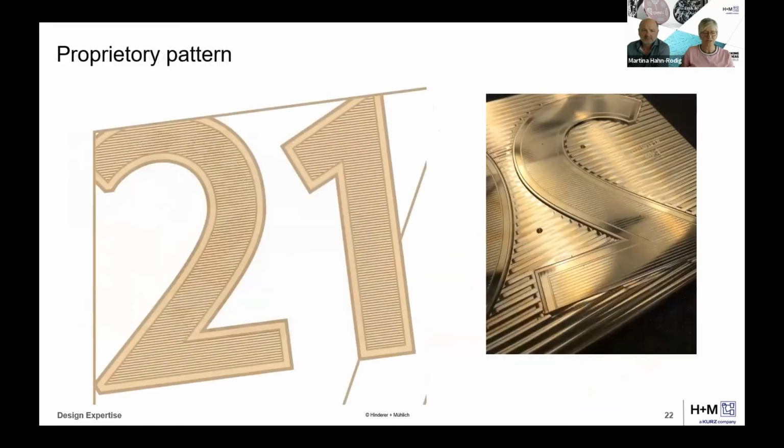The second possibility would be that you create your own pattern or your own micro embossing. This is an example where we got an individualized micro embossing pattern for a calendar from the customer. So the customer makes the data file and we create the pattern accordingly. And this is then, of course, your individual property.